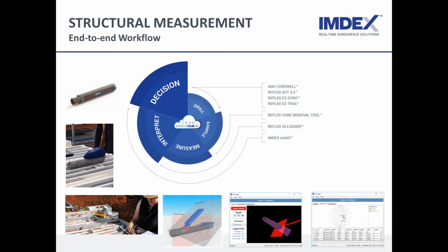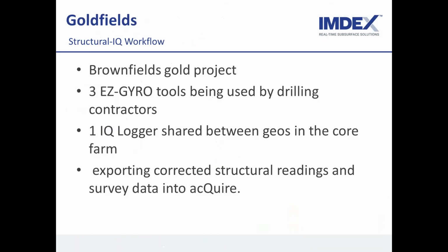And we actually push all of those data sources together into the hub so that what we can do there is we can use the data from the core orientation tool to check that the core orientation was reliable in the first place. And we can combine the survey data with the structural data so that you get corrected dip and dip directions for the actual path of the drill hole. And again, we do all of that with a secure chain of custody and without any smushing of data in spreadsheets. And again, just a little bit of a case study of what that looks like in the day-to-day.